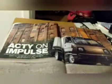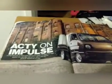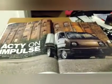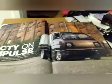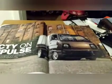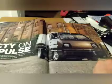And we're now moving on to our next feature car, which is a Honda Acty. Now, if you follow Fresh and Minty on Instagram, then you'll probably be aware of this little Honda that he owns. He also has a Citroen C4 Cactus, which is in minty green. So let's have a wee look at the Acty.